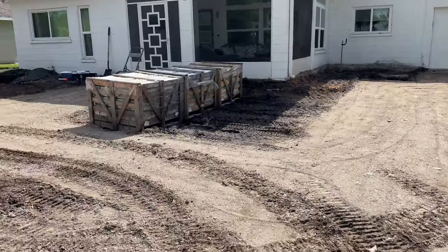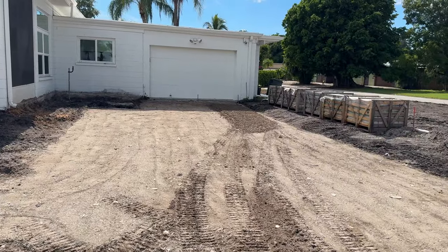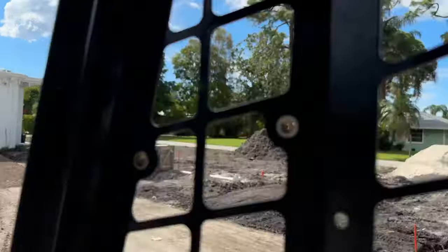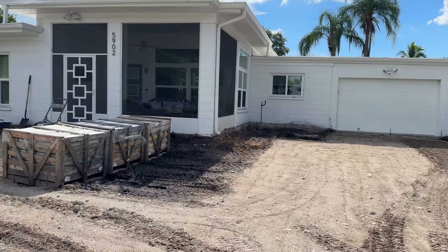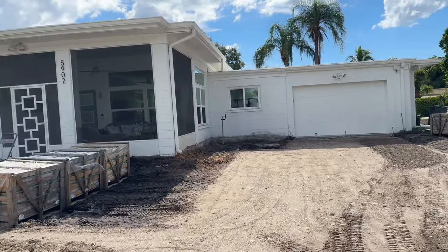So I just got everything compacted and still could use some more crushed concrete. So I'm gonna go ahead and bring a bunch more crushed concrete and feather it in before I put any of the 250 sand over here on top of it. Might wait till tomorrow to put the 250 sand on top. Still got quite a bit of work and there's some rain coming in, so we'll see.